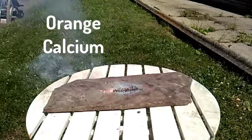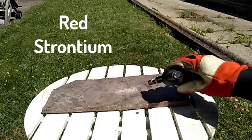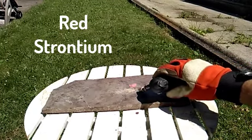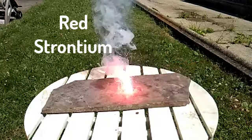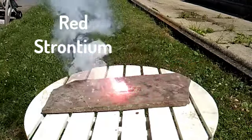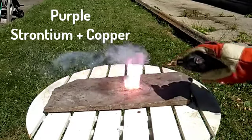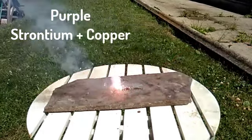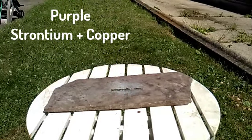Calcium is in our food and it's necessary to build strong bones. Here we see the dramatic red glow produced by adding strontium to our powder. Strontium is chemically similar to calcium and can also be taken up in bones. Finally, we see this royal-looking purple light, which is produced by adding strontium and copper. The red and blue light appear as purple to the human brain.